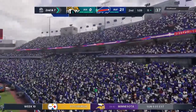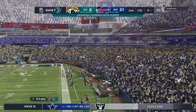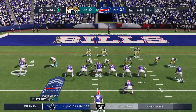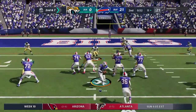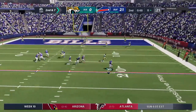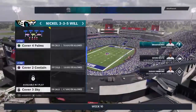Not quite the success they had last play. This one goes for 3 yards. The last run got 3. Now here's 2nd and 7 at the 11-yard line. Love. He'll buy some time right. And he's going to have to eat this one as down he goes.